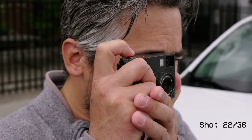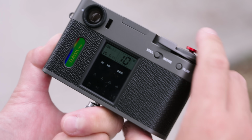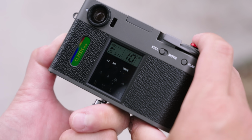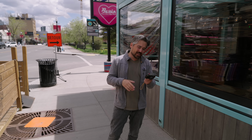So one thing I'm noticing here, I love this thumb winder, but sometimes if I advance it too quickly or too soon after taking a shot, it doesn't register. And I'm so used to shooting and immediately winding, and I really got to slow that down, because otherwise I get this blinking red light saying, you can't take a photo, you haven't wound it yet, dummy. And that's a little bit annoying.